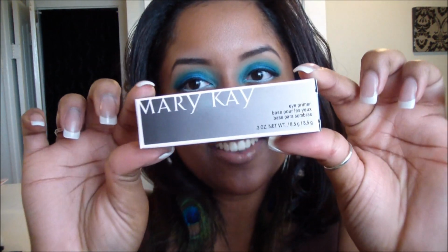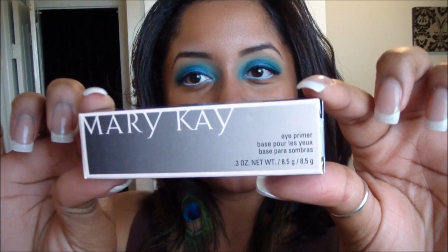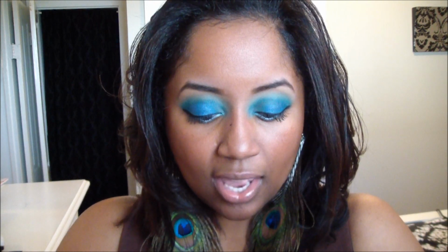And last but certainly not least, my friend Heather is a Mary Kay representative, so she sent me a sample of their eye primer. I have not used it yet, but I'm really looking forward to it. I'm gonna post a link to her website. If you do not have a Mary Kay representative in your area, then please feel free to patronize her site, and I'll let you guys know what I think of this primer and the rest of these products in my next round of upcoming product reviews.